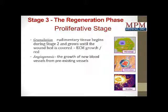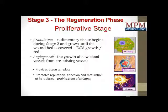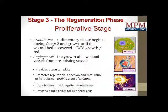You also get angiogenesis, the growth of new blood vessels. This is why some of this tissue becomes bright red and is oftentimes friable to the touch. What this does, this gives the tissue template, and it promotes the reapplication, adhesion, and maturation of fibroblasts and the proliferation of collagen. It also provides binding sites for the epithelial cells. So this is putting that nice bed for the epithelial to grow over.